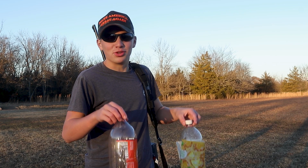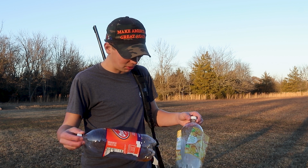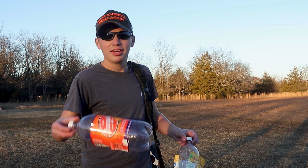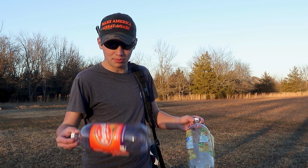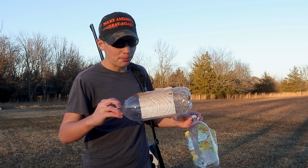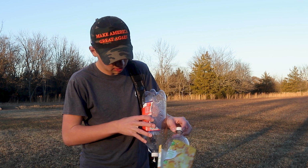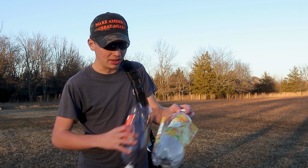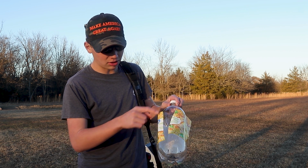Alright guys, the results were actually the complete opposite of what I thought, because if you look at ballistics charts, 22 Magnum has more foot-pounds of energy, depending on what loads. But for the most part, 22 Magnum's got more foot-pounds of energy. But the 22 Magnum only really split it just a little bit in the middle, right there. But the 17HMR split it three-quarters of the way, almost completely top to bottom.